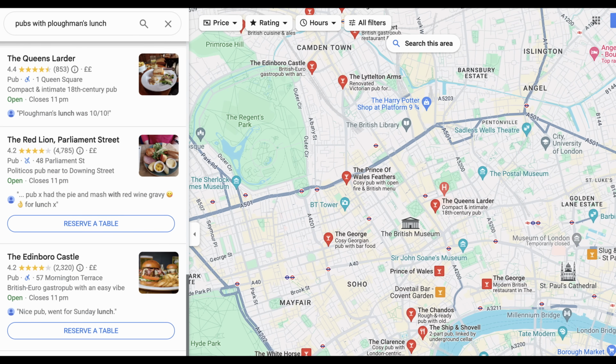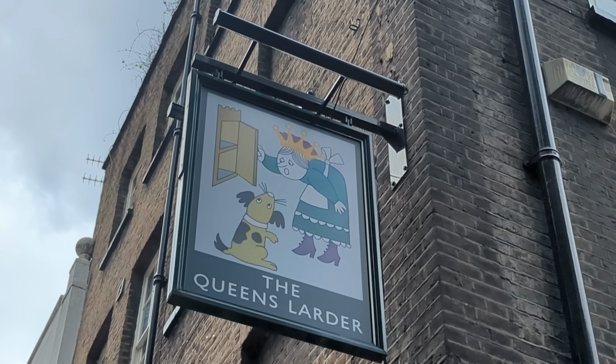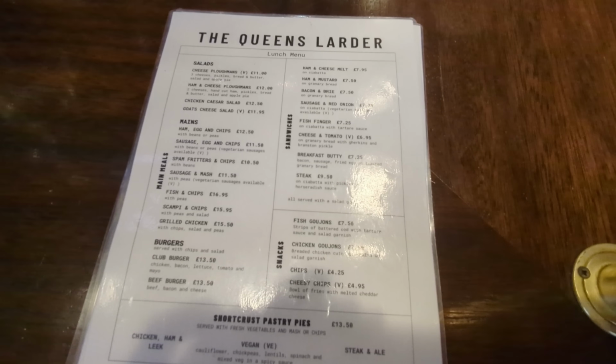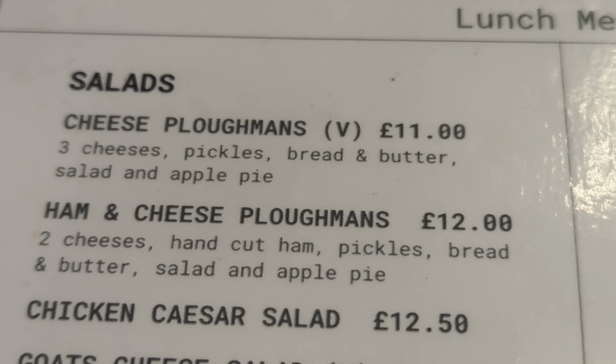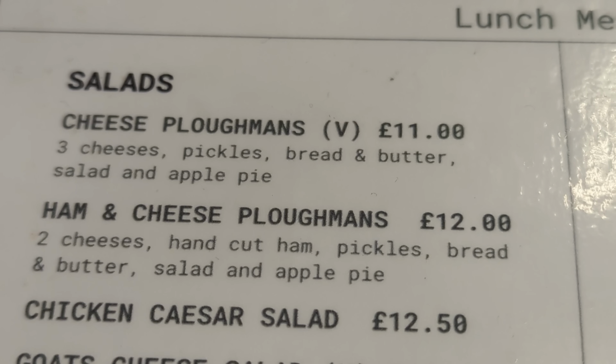So I've done a bit of research, had a bit of a look around, and I think I might have found a candidate at the Queen's Larder behind me. I think that was a successful endeavour. The Queen's Larder here is very much an independent pub. Unfortunately, so much of the pub food in London is basically dictated by large pub chains, and the menus all look a bit similar. Probably could pick nits with this, of course.